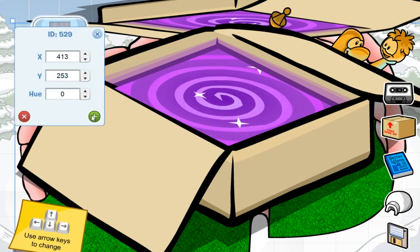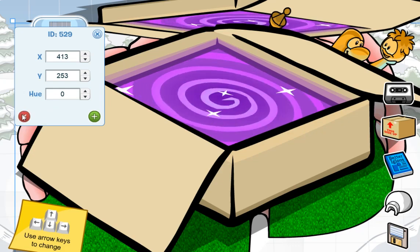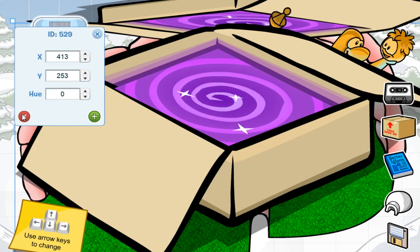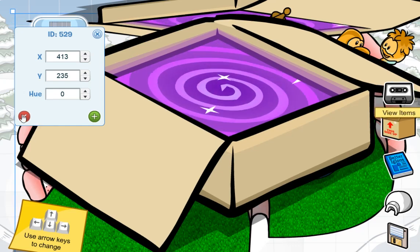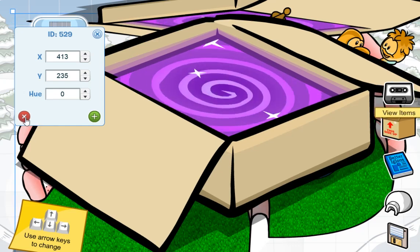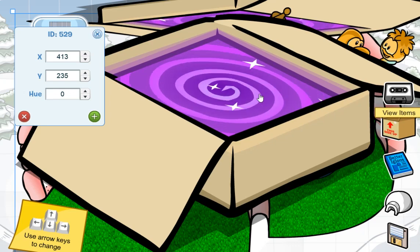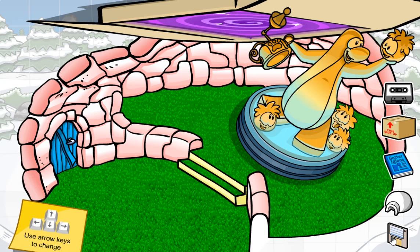Yeah, I am so removing that box portal. Not the one on top, the one that's literally in the middle. If we remove that, that should stop all this lag. There we go. Yeah, look. The lag stopped. It's just because we had that item in there. Okay, good. We can go back to normal now.